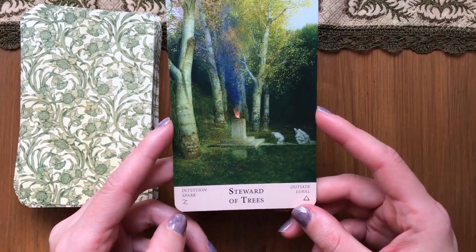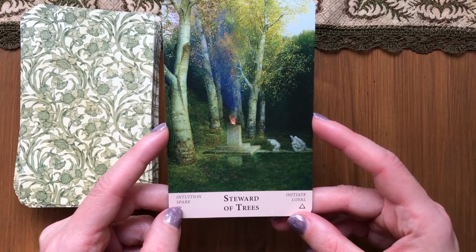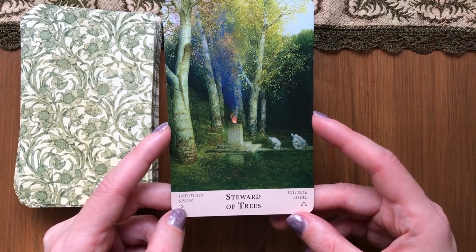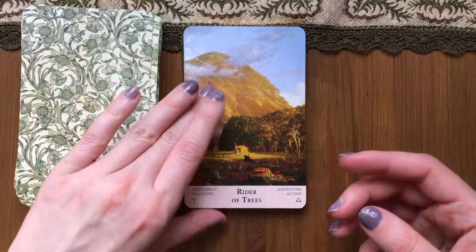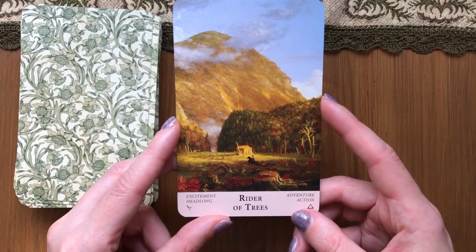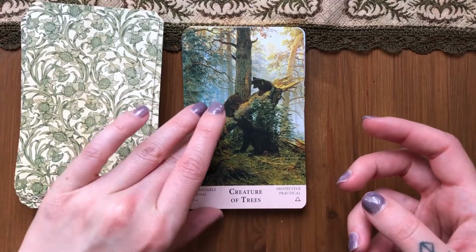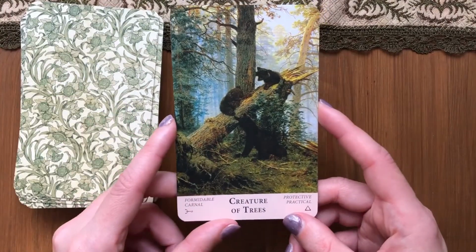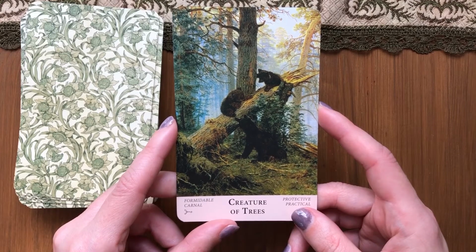Steward of Trees. Oh, some sort of a ceremony in the woods. The Rider of Trees, tree trunks. Oh, Creature of Trees with bears. That's cute but dangerous as well.